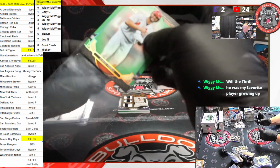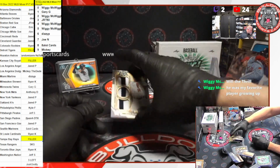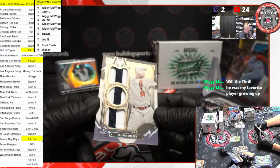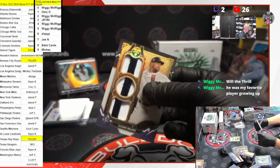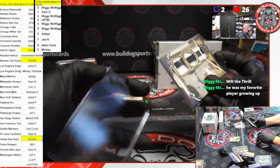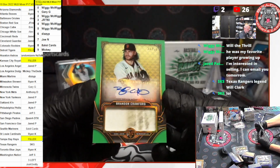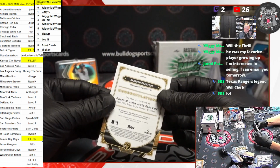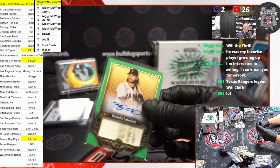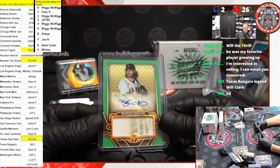Two Cardinals, full. Taijuan Walker, 1 of 9. The Mets. All-Star Game patch card, Taijuan Walker. A Brandon Crawford to 50, for the Giants. Game-used Crawford, I hope that's game. Skid marks. Giants had both autos. Triple threads. What are the odds of that?